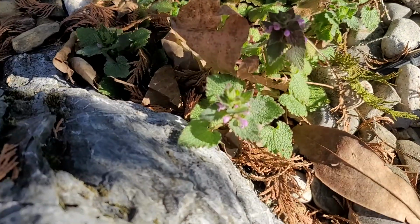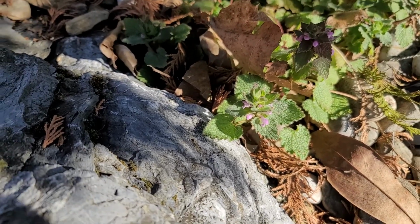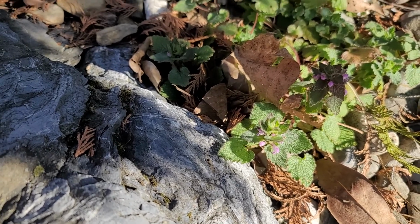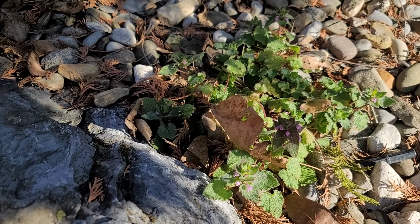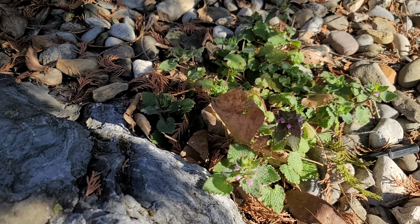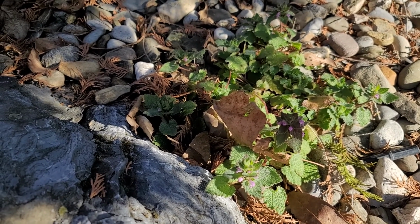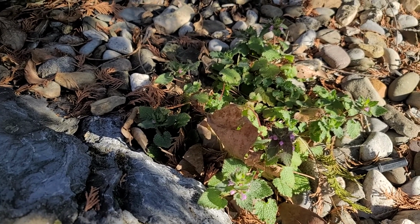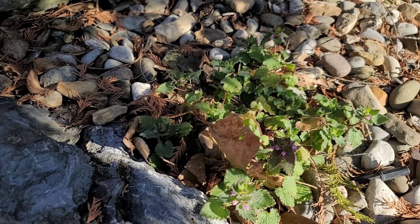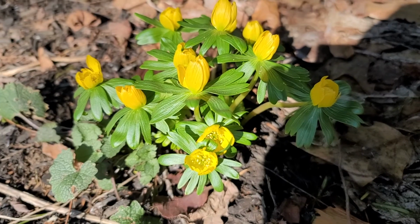The first here is called dead nettle. Now, dead nettle actually has a ton of medicinal properties. You can certainly look up more about that on your own time, but you can see these little tiny purple flowers. I do not pull dead nettle this time of year. I let it bloom because there's so little actually blooming in my garden. Let's go take a look at some other things.